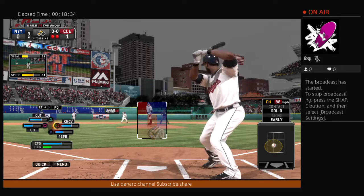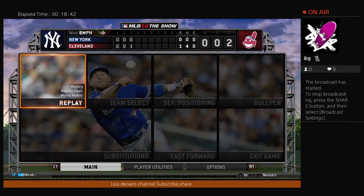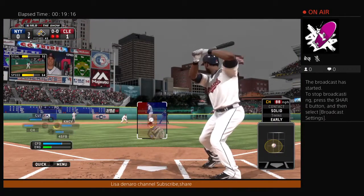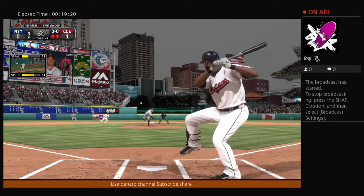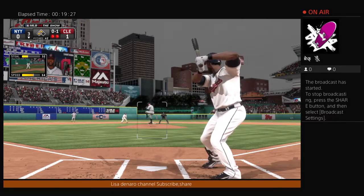Carlos Santana will step in with a couple of guys in scoring position and a chance to pad this lead a bit early on. And he takes a called strike. 0-1. Oh, and he knows he let one get away right there. He may not see a better pitch to do some damage with all afternoon.